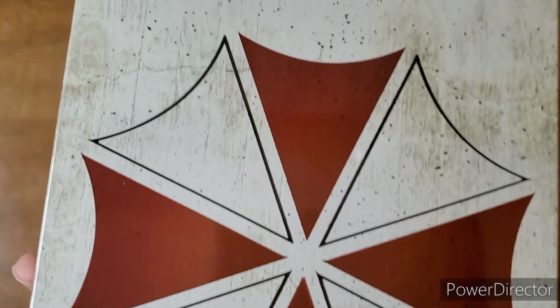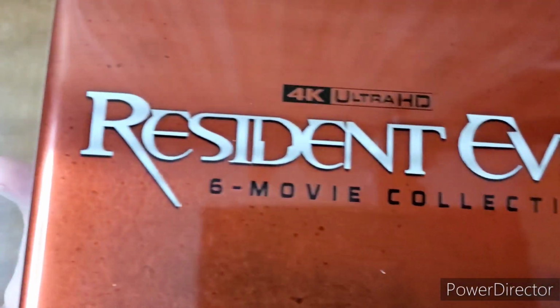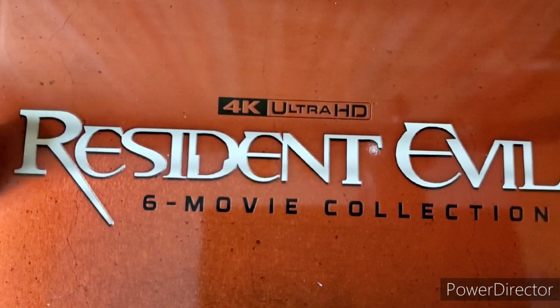Here's the side. It's just the Umbrella logo, nice and clean. The top is the Resident Evil 6 movie collection. And then the other side is the Umbrella logo again, and the bottom is red. Is that a scratch? I think it's a little scratch. That's okay. These things are scratch magnets, so just be careful with this set.